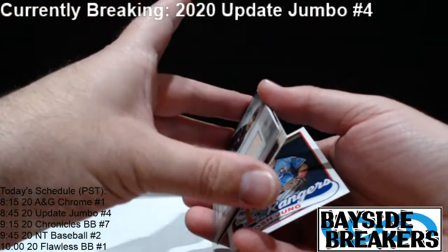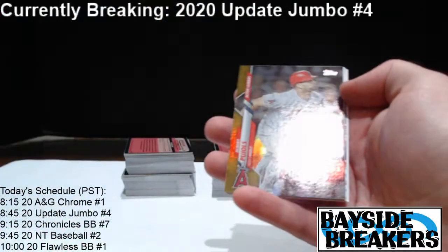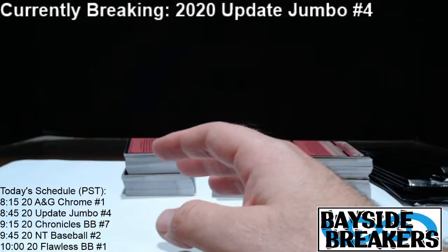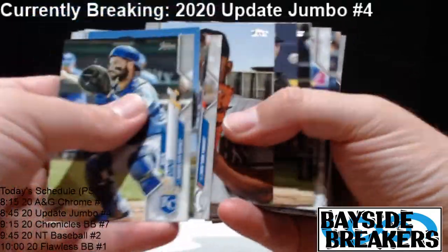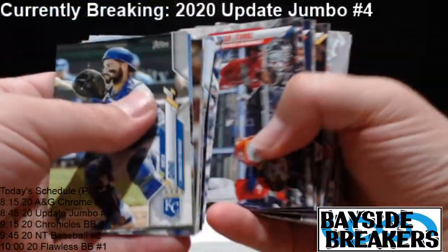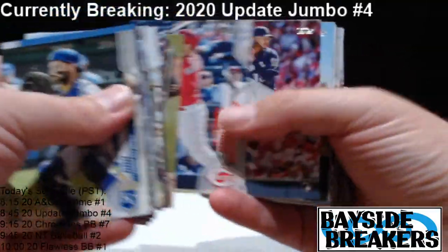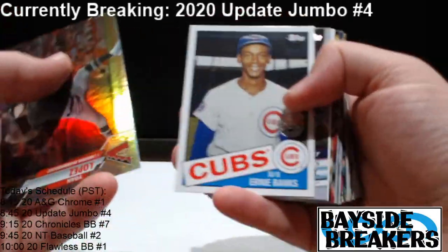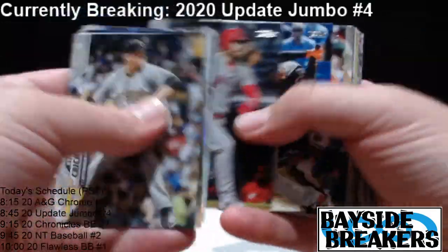Here is our Major League Materials relic. Colorado Rockies, Nolan Arenado, with the Rockies patch card. Angels with the gold foil of Pujols, Tatis, Oakland A's, and Josh Jung. I don't know where Mayfield is going. I have not followed too closely on where these guys are going to be at. Yoan Lopez with the foil. Ernie Banks, Cal Ripken, Clark Schmidt. Man, I've been saying Cal Ripken probably more today than the past 2.5 cases combined.